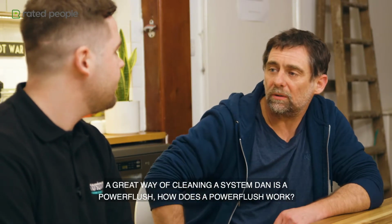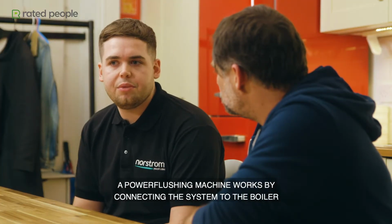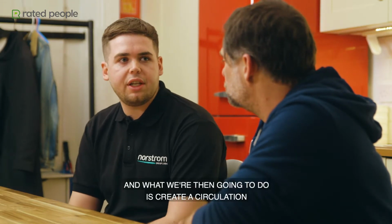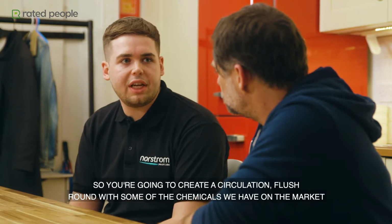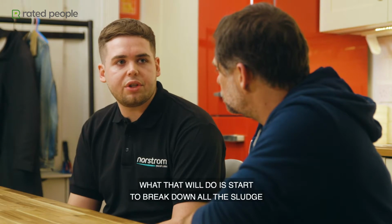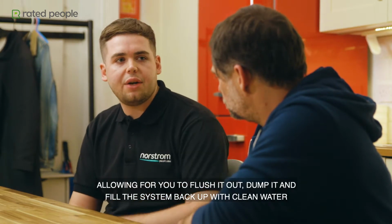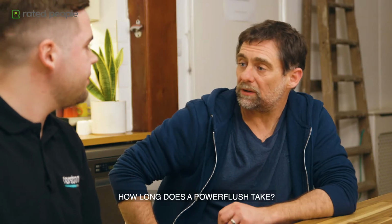A great way of cleaning the system, Dan, is a power flush. How does a power flush work? Okay, so a power flushing machine works by connecting up the system to a boiler via the flow and return. What we're then going to do is create a circulation and flush around with some of the power flushing chemicals we have on the market at the moment. That will start to break down all the sludge, the oxides, the magnetite within the system, allowing you to flush it out, dump it and fill the system back up with clean water.